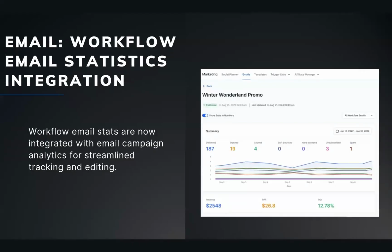More email tools. The next one I want to go over is workflow email stats. I'm geeking out over this because this is going to help a lot. Now you can see which emails are getting opened and which ones are getting clicks in the workflow specifically. So here's an example. This is a workflow titled Winter Wonderland Promo. You can see how many of the emails were delivered, how many were opened, and how many got clicks. Also, on the bad side, you can see how many people received that email and unsubscribed, and how many received that email and marked it as spam. You can see that on each individual email within the workflow, which you didn't have access to before.